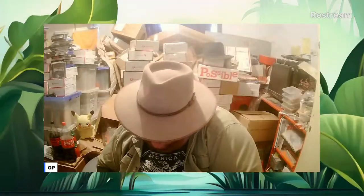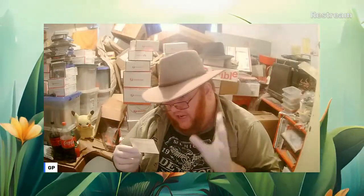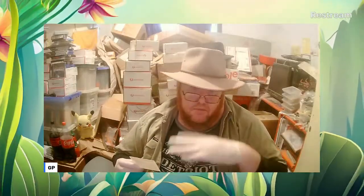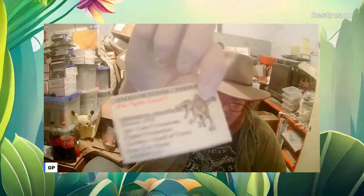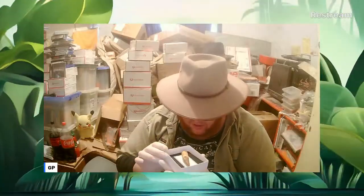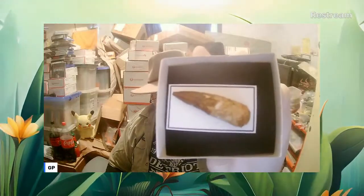And again, funny enough, the original Spinosaurus skeleton and bones were actually found in Egypt, hence the name Spinosaurus aegypticus, meaning it came from Egypt. Now, this particular specimen actually comes from Morocco. So, funny that. Because I thought all of the Spinosaurus skeletons would have come from Egypt, but clearly not. But we do have a nice mount of a lovely Spinosaurus tooth.